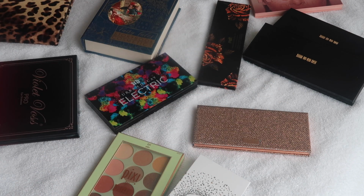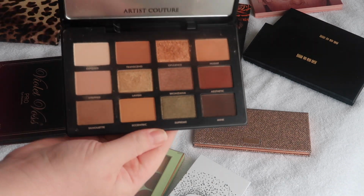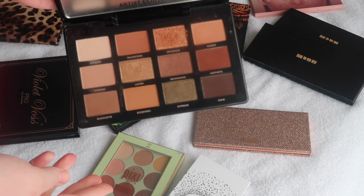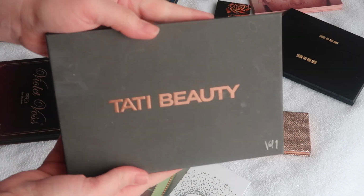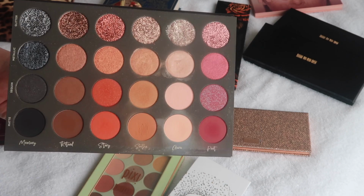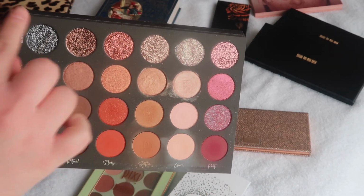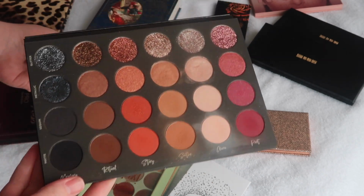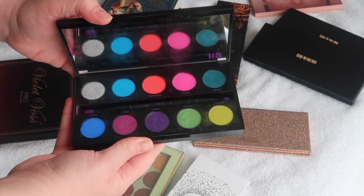So I'm going to start with something that I know I'm keeping, and that is the Artist Couture Supreme Nudes palette. I'm definitely keeping this because I just bought it and it's so beautiful and I'm so excited about it. So yeah, this is definitely a keep. Okay, I'm also going to be keeping my Tati Beauty palette. I just bought this in January and I think it's really beautiful. I reach for this a lot. I really like the mattes in here, and then these lighter shimmer colors I use a ton, and I use the glitters. So overall I think this is a really great palette and I really like it, so I'm gonna keep it.